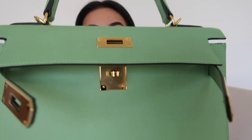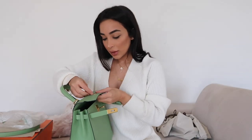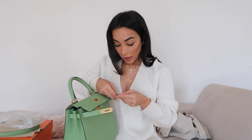Let's just take a look at this bag in all its glory. In fact, let's remove the stickers. This is my favorite bit because this is how you know the bag is really yours to keep. If anyone wants to buy this bag off me, yeah, it's not happening.